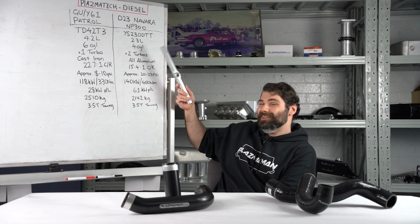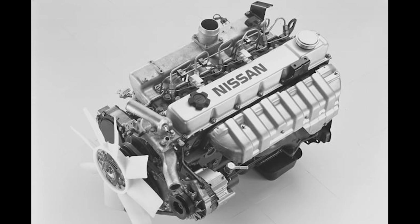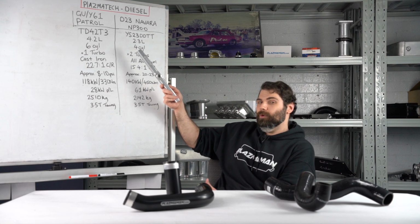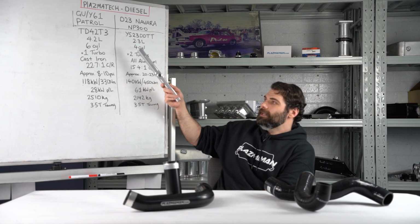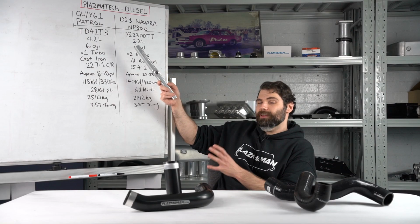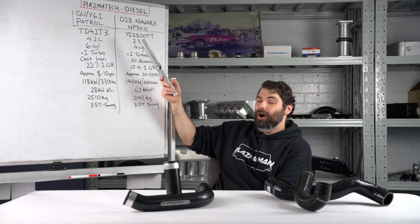YS23 DDTT is just what Nissan calls it. It goes by other names. Now the TD42 dates all the way back to the 80s, and it actually comes from Nissan's UD truck division, UD standing for United Diesel. It appeared in the Patrol in the GQ model, or the Y60, back in 1987, only in naturally aspirated form, well, in Australia anyway, and it is fairly old school.